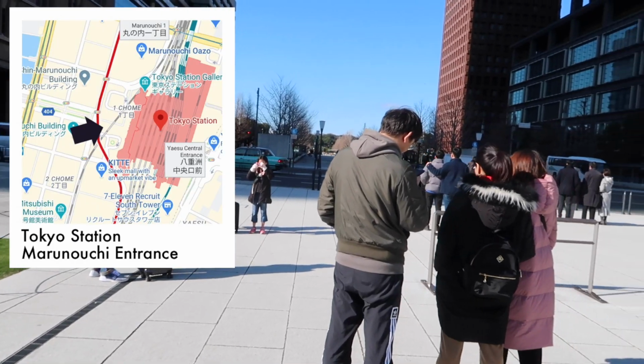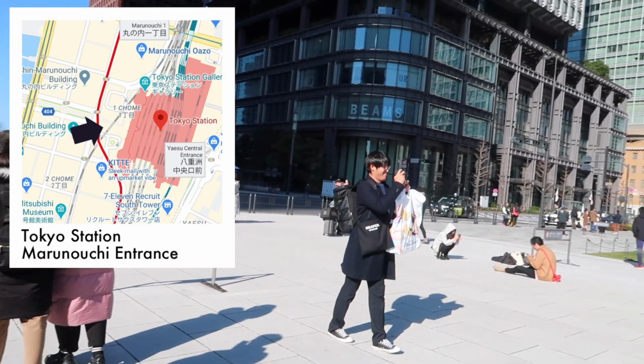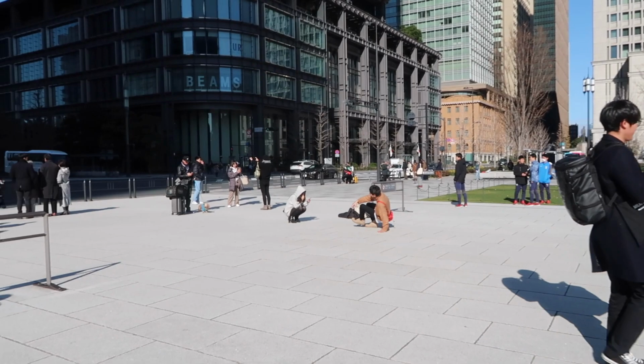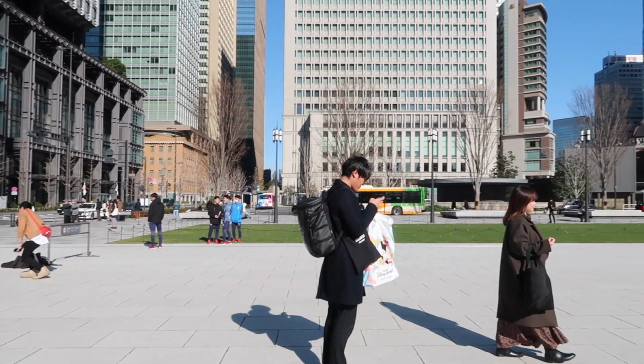We're at the forecourt to Tokyo Station, and these are all the people taking pictures. It's amazing. I love the girl, she's trying to get a really good shot over there. Oh my god, look at that poppy. Okay, anyway, getting distracted.